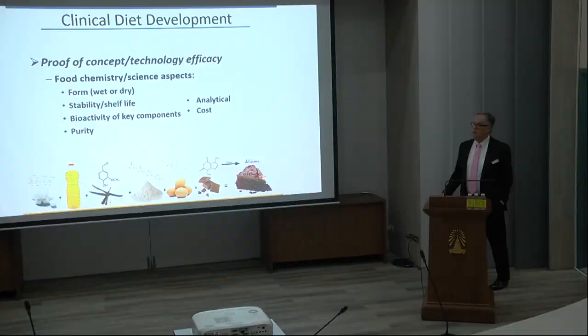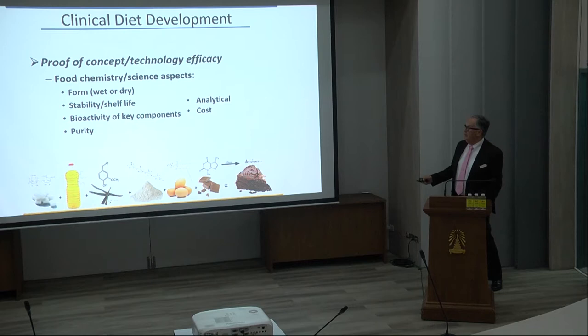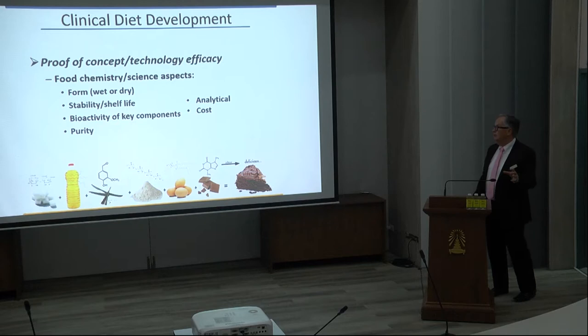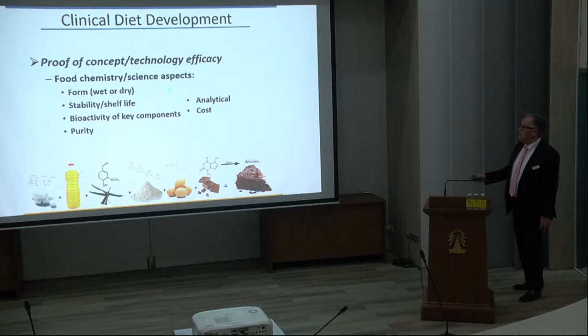The bioactivity of the key components would be another one. The purity, we have to have good analytical instrumentation to be able to look at the different components, the active components that are in the diet after the diet is made. And then, of course, the cost of manufacture of that clinical diet.